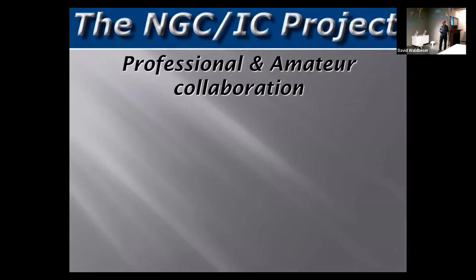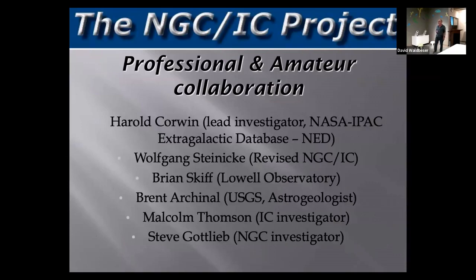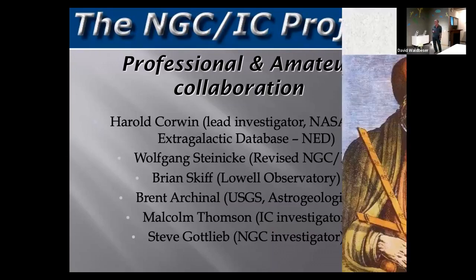So this, as I said, ended up expanding. Probably about 15 people got involved. These were some of the people that were involved in this project. As I mentioned, Harold Corwin, Wolfgang Steinicke is a German astronomy historian, and he has an excellent website where you can download spreadsheets of all the correct identifications. Brian Skiff's a professional at Lowell. Brent Archinal's a professional at the USGS, and I'm down there at the bottom.